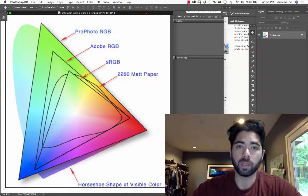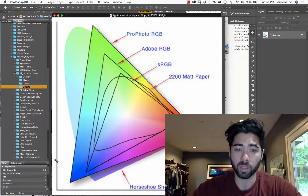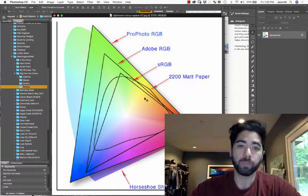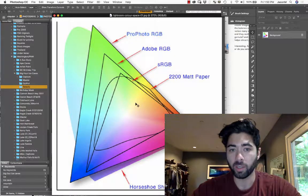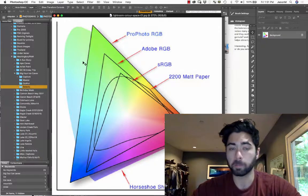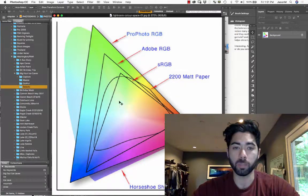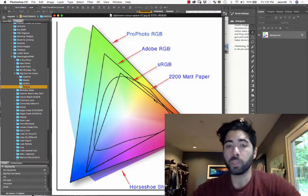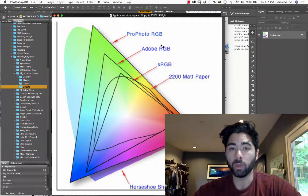Okay, so this is a color gamut, and these are the range of available colors that you can see with your eye. This smaller triangle is sRGB, and the mid-size triangle here is Adobe RGB. sRGB are the only colors you'll see on the internet. So if you edit in sRGB, you lose all the rest of these colors in your artwork. You lose the ability to go from this deep orange to this bluish green. It's just not available. So you should be editing in Pro Photo RGB or Adobe RGB.